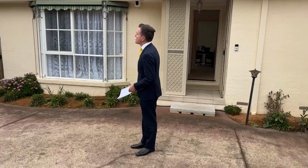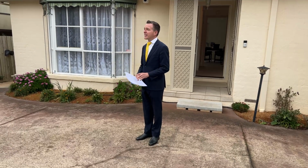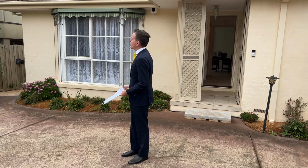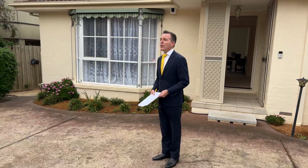The format for today's auction, fairly simple. I'm going to read through the key terms in the contract that I need to make mention of, talk through the rules for today's auction, talk a bit about the home and the opportunity behind me here, and then from that point forward I'll open up and call for your competitive bidding.